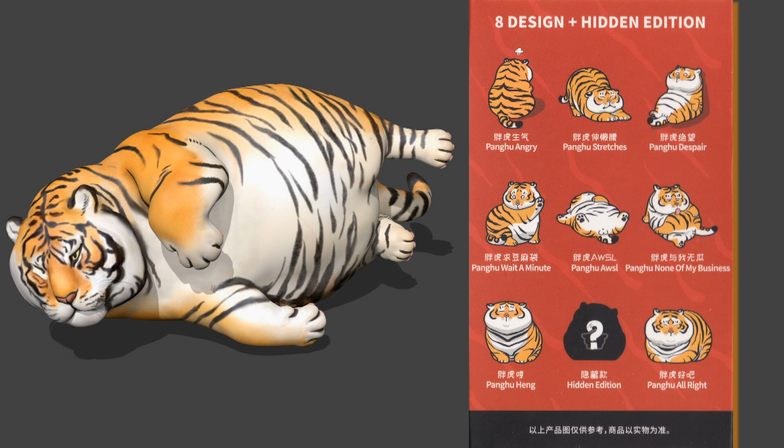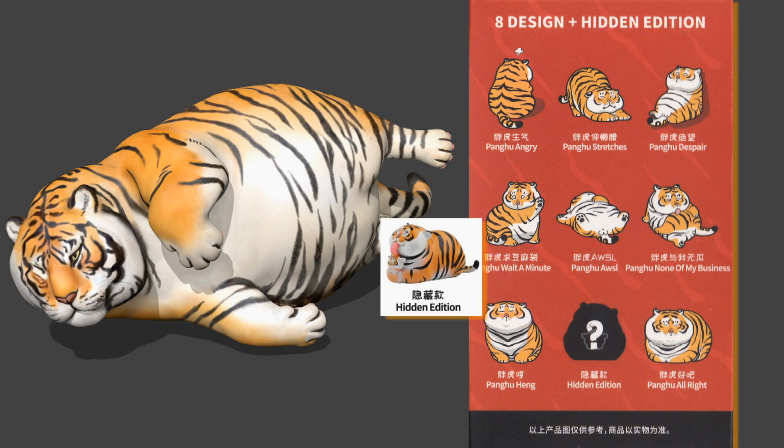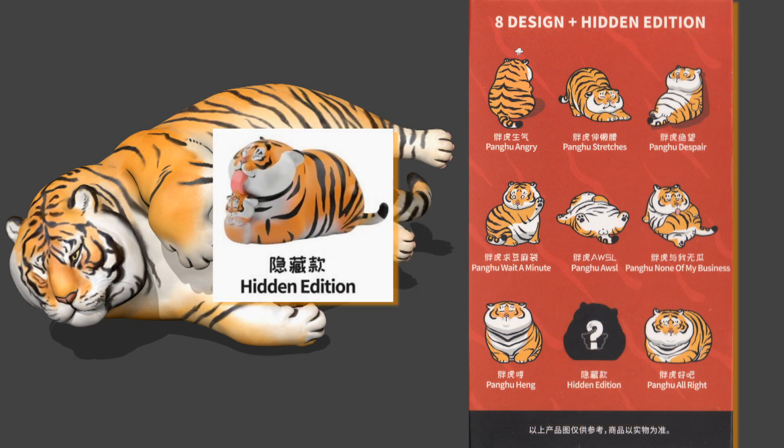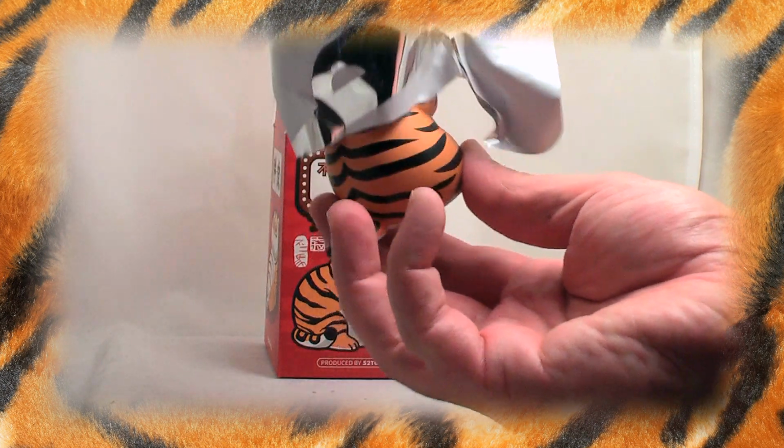There are 9 in the series to collect, with 8 common, and 1 hidden chase. This one. There are no known ratios. Onto only box. It's Angry Panghu.